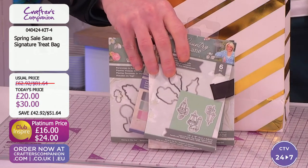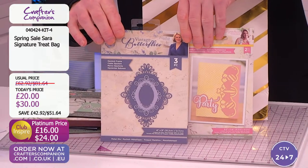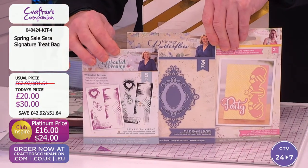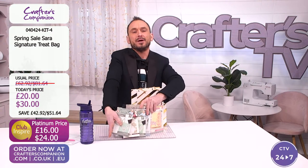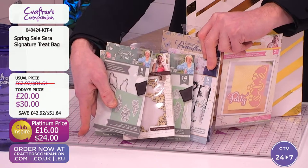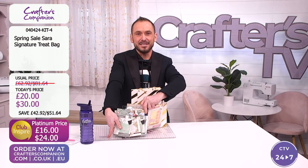And then what you are paying for here in the UK, that comes to £22.98. And for you guys stateside, if you add that in, that comes to $34.85. So that's over today's price. All of that, you're going to be paying £20 or $30. But if you're platinum, it all comes to you at £16 or $24 for all of that. Sarah's Signature branded collection items.